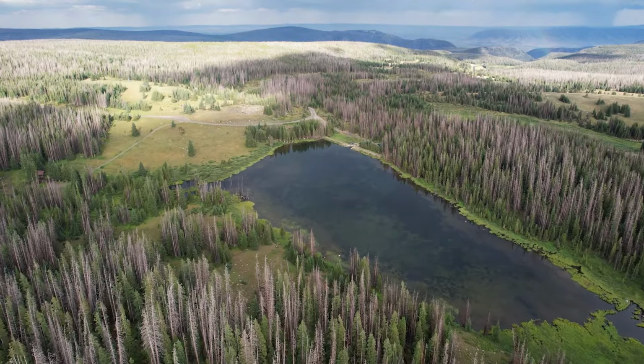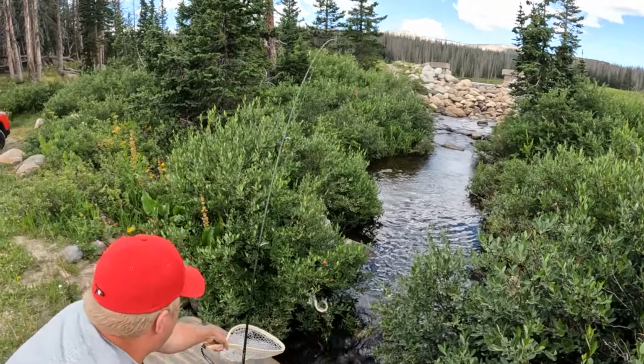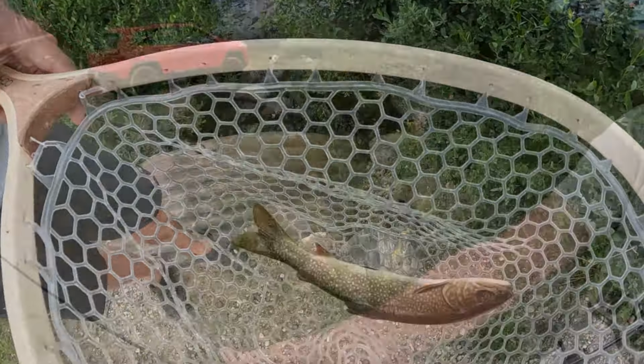Got him, dude. That brookie snaked it from under the rainbow. Oh my gosh, that was sick. That was so cool. What am I gonna do? Oh my God, he's taking me in the tree. Nice brookie, dude. Looks like it could be a splake. I don't know, one or the other.